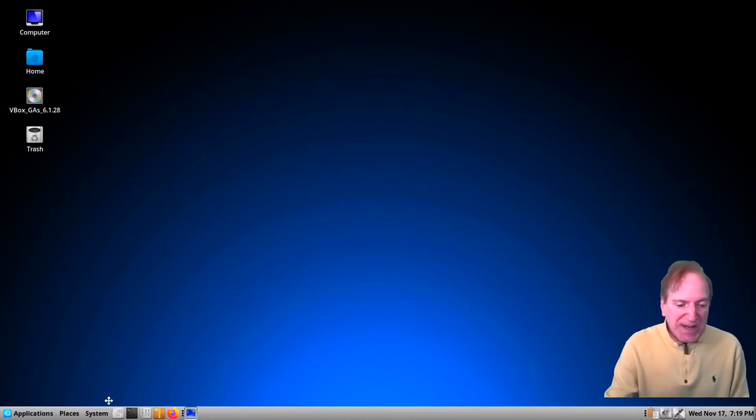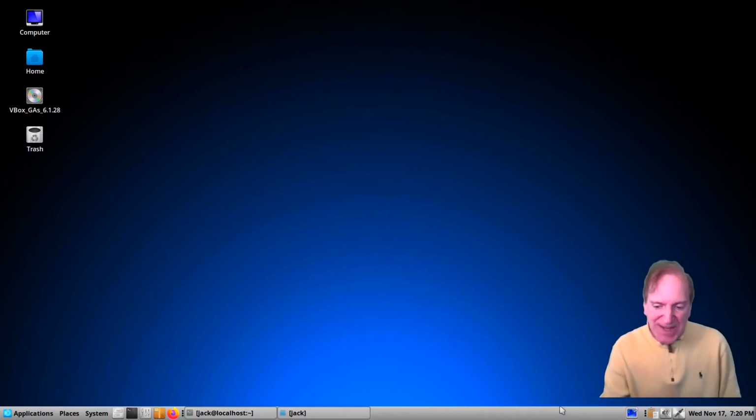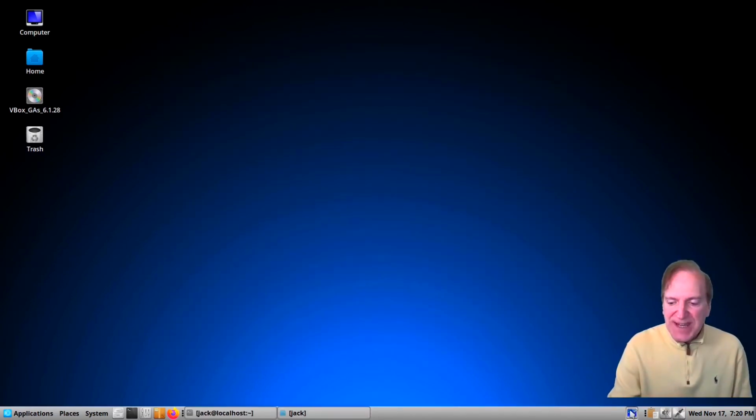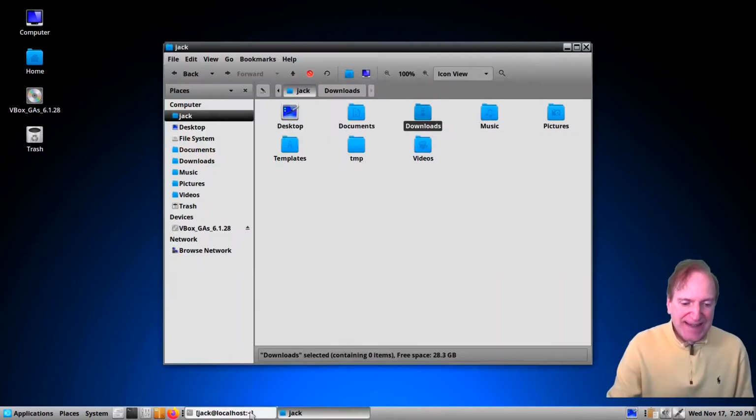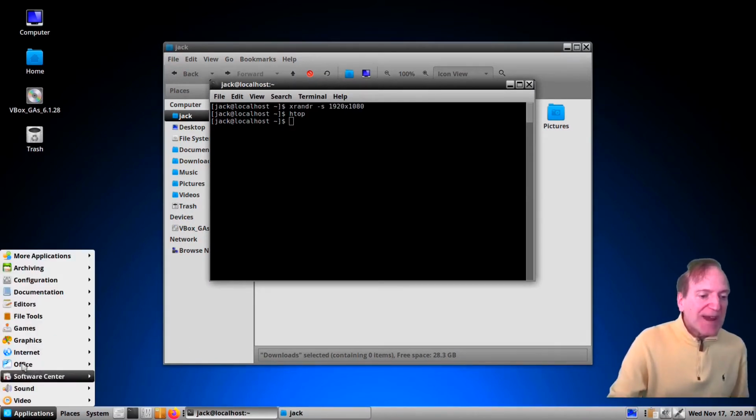I think I'm going to put it down here on the end. Yeah, I thought I could drag that all the way to the end, but I guess I can't. So I'll just stick it right about there. That looks like a good spot. That way I have show desktop available when I need quick access to it. Very cool. So let's see what kind of apps we got right off the bat.